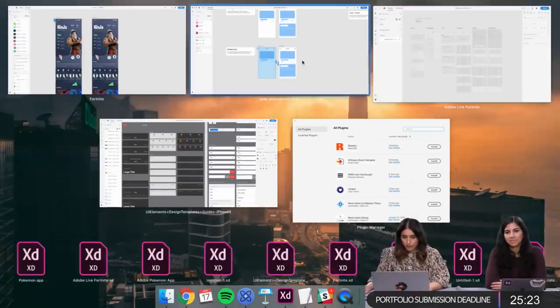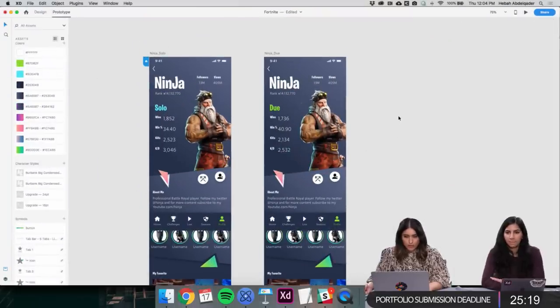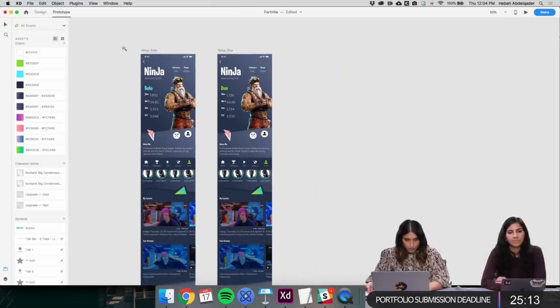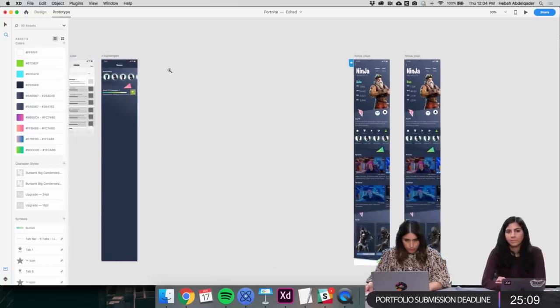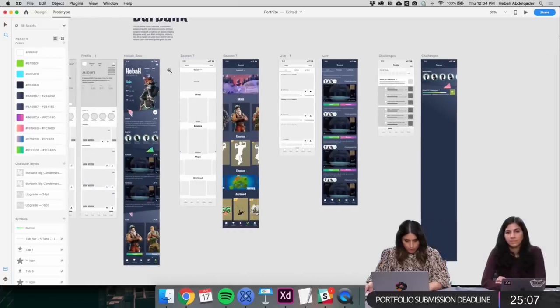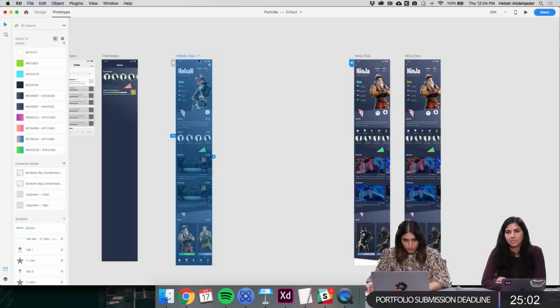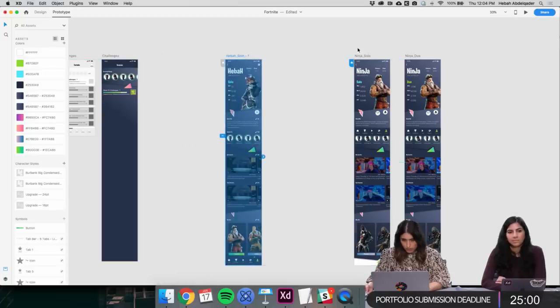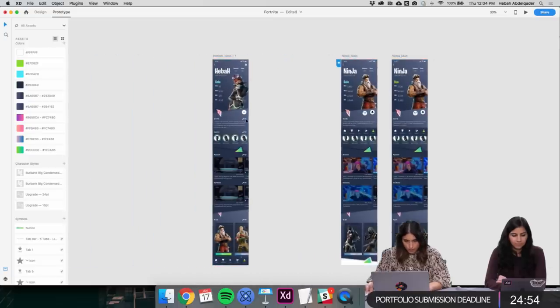All right, so let's go back to my project. This is already done, but I'm going to show you how we did it. So I'm just going to grab my profile, the one that we created yesterday. We're going to make a copy of it, and let's grab everything and move it to the side so that we have a clean screen.